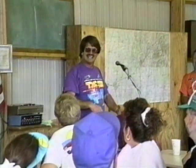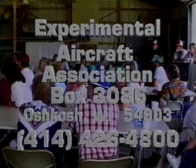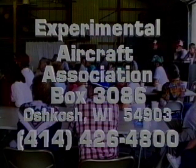There's also the EAA, or Experimental Aircraft Association, based in Oshkosh, Wisconsin. They have ultralight chapters around the nation and are recognized by the FAA for their ultralight pilot licensing and safety programs too.